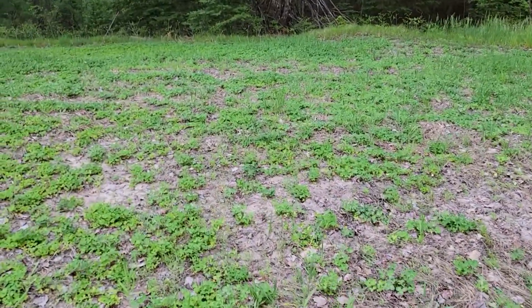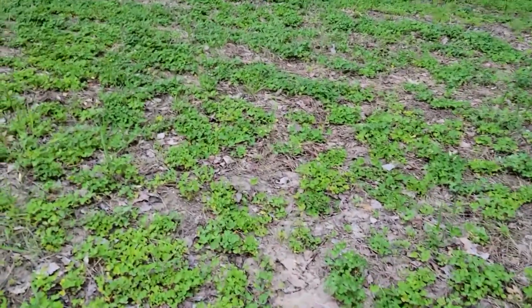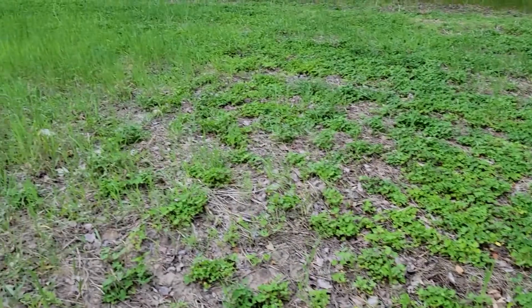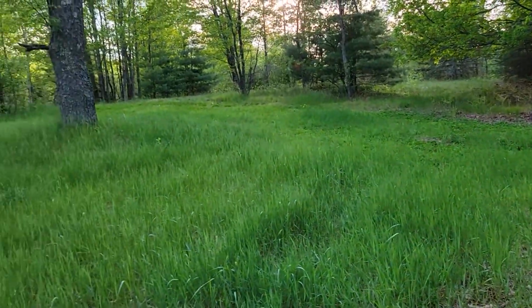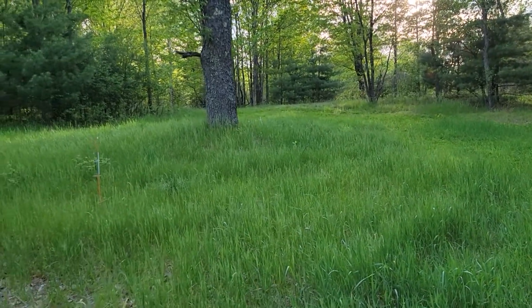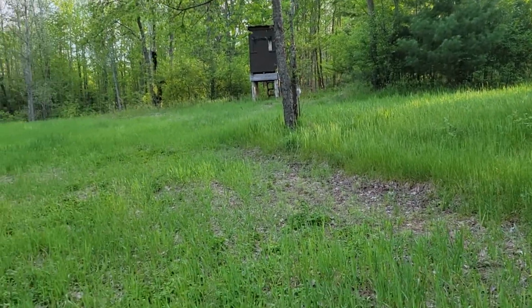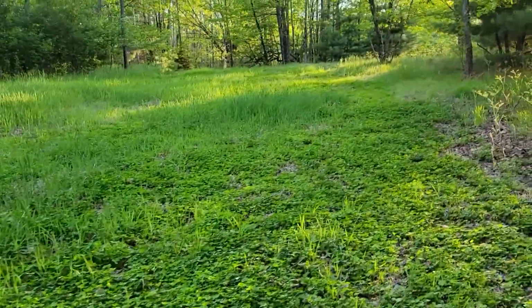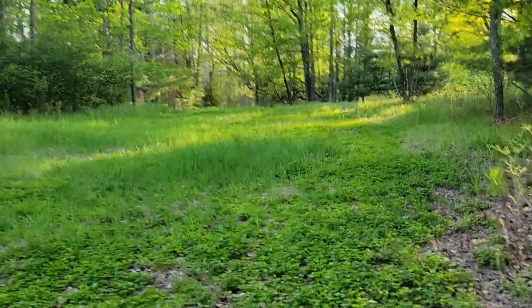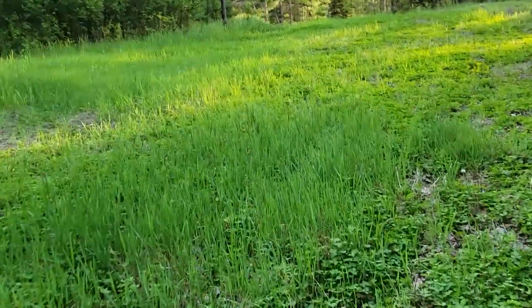Here's some of the clover up here. A little spotty in a couple places, but not bad. Some decent tracks coming up through here. This area in the middle, I don't really do a lot. There's a lot of roots right in that. Some pretty thick clover right in here, going all up this hillside, pretty thick through here. And there's some grass spots that I talked about.